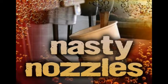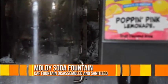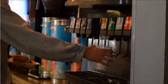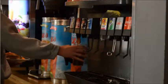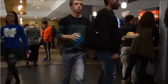If the restaurant you're in has a soda machine or any drinks that you get yourself, it's good to take a closer look around the machine. The nozzles shouldn't look dirty, because they are supposed to be cleaned every night. There also shouldn't be a lot of fruit flies or other bugs. The bugs are attracted to the sugar in the drinks, and if drains and nozzles aren't cleaned often, the bugs will start to hang around.